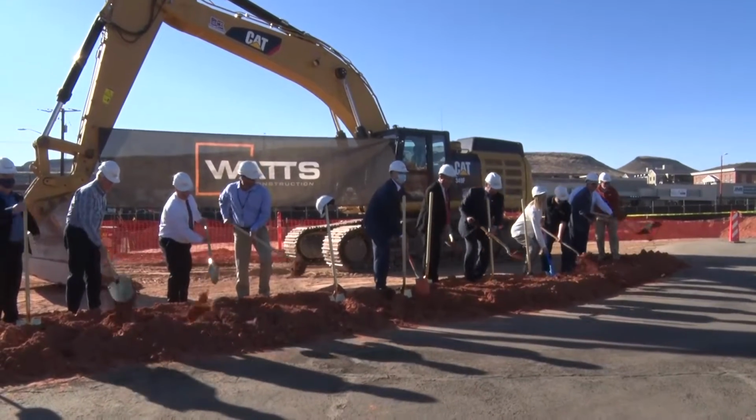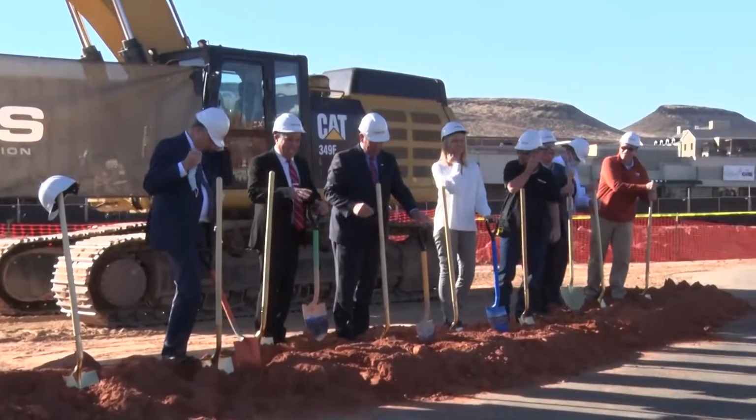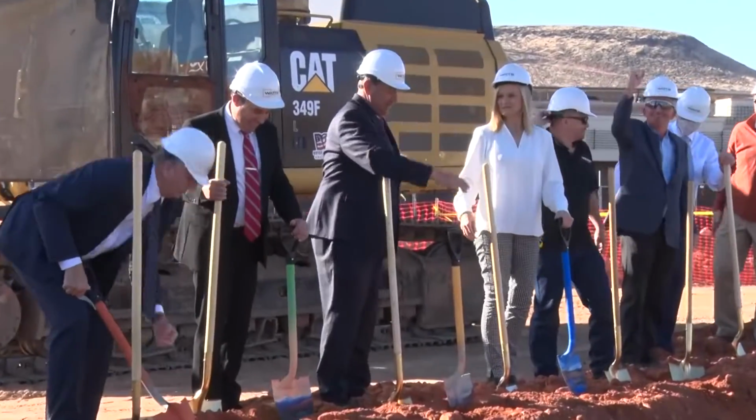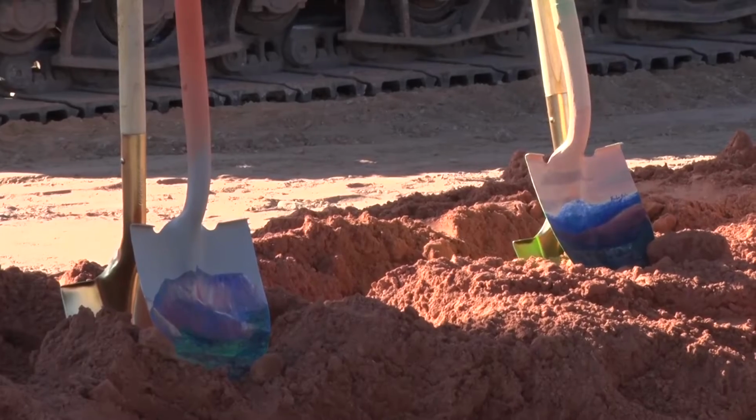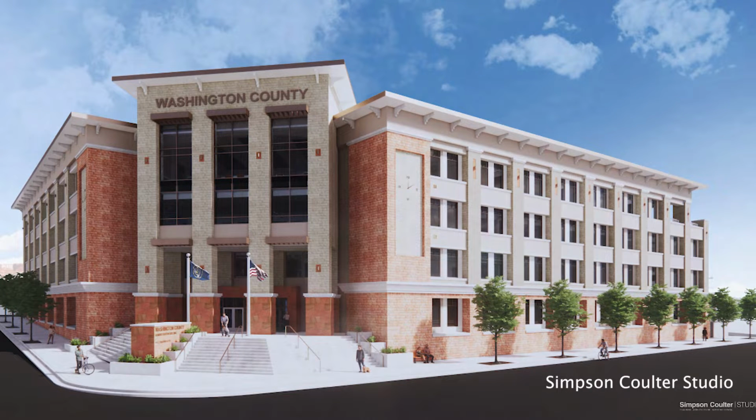After unveiling a picture of the new building, county commissioners and other officials did the honors by turning over red dirt, using bright gold shovels and specially painted ones that will someday hang on the walls inside. The county will spend $24 million on Phase 1 of the new site, which took several years to save up for. Over the last 10 to 20 years, we've been saving, and there's nothing that is preventing us from utilizing those funds to be able to create a building that is so needed, not only for the safety of our employees, but for the safety and convenience of our citizens.